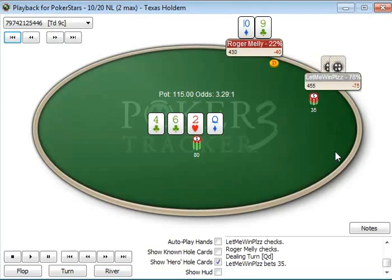Now if we do a quick add up we can see that there's 115 chips in the pot, so if we raise to about that amount we're putting him in quite an awkward position, and if he folds more than 50% of the time that's going to be a plus EV play.